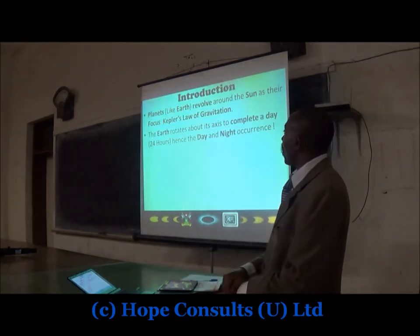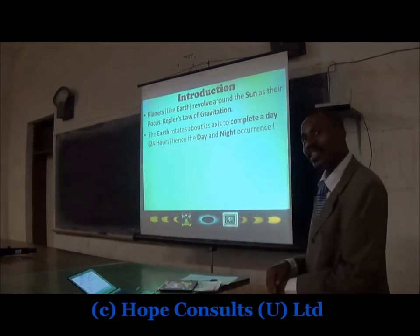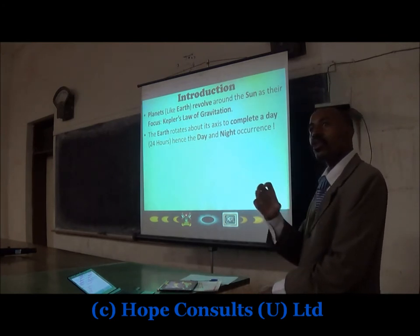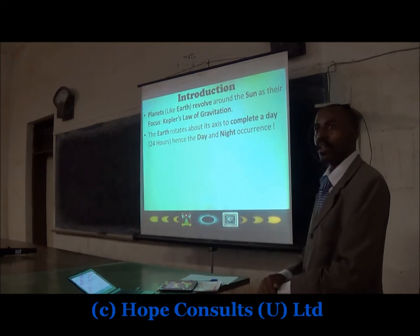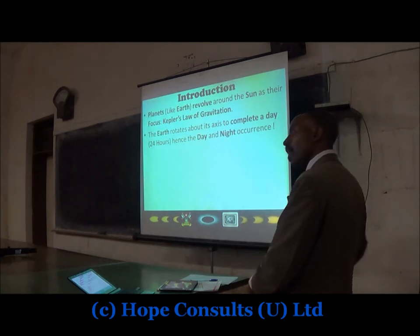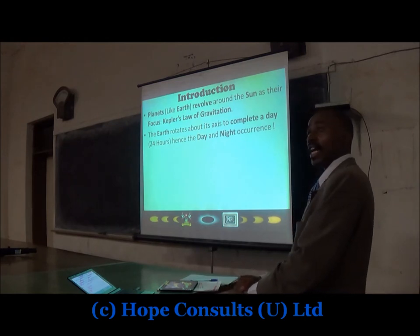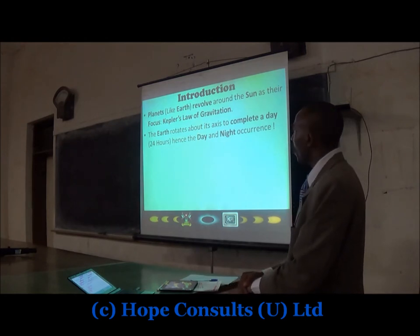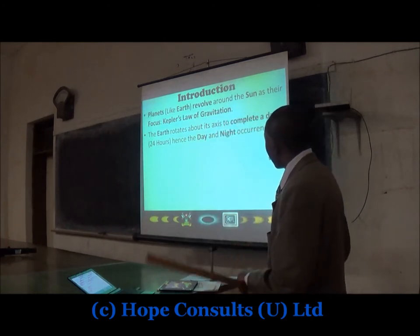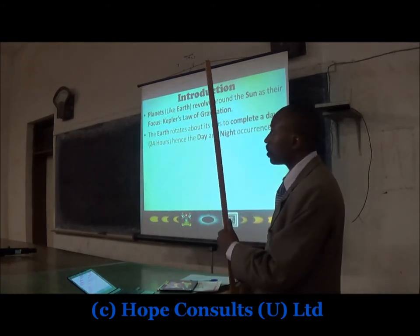The Earth rotates about its axis, like the game we used to play in primary school, where you spin around until eventually you start staggering. When the Earth completes one rotation, we get 24 hours, that is a day. The side facing the sun is day, whereas the side not facing the sun is in the night. So America now is in the night, here we are turning to the evening. So that's what amounts to day and night after 24 hours of complete rotation of the Earth about its axis.